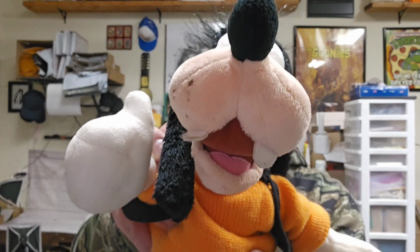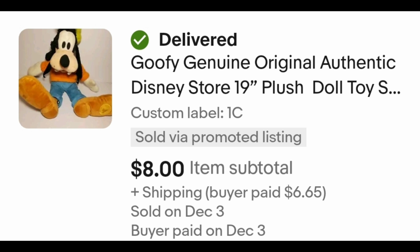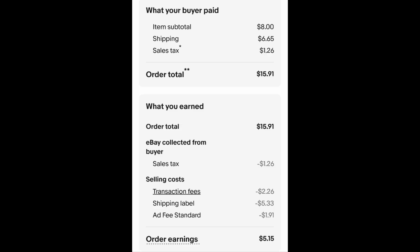Sold this little goofy plush. I paid 25 or 30 cents for this plush, and it sold for $8 plus shipping. The buyer is all in at $15.91, and after fees and shipping, I get $5.15.